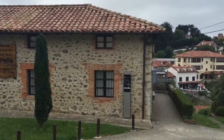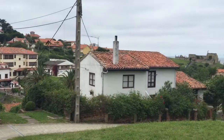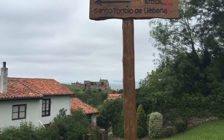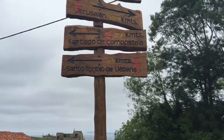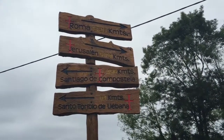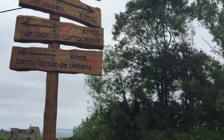We've made it to the albergue here in Comillas. That's it right there. And off here in the distance, you can see the church ruins. We're not too far from that. They have this cool post that has some distances on it. I don't know where Santo Toribio de Liébana, that's 64 kilometers. But Santiago is 456, and Jerusalem is 5170, and Roma is 1820. Roma is a place I would like to try next.